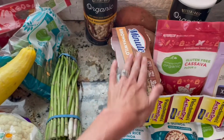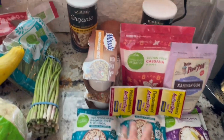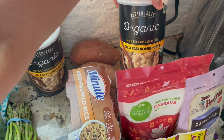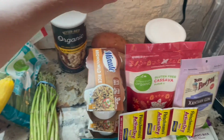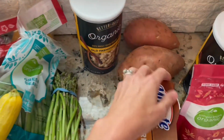I also got these. My husband requested the little mini rice bowls. So he can have those for lunch really quick. We'll probably use these for dinner. And then rolled oats. I love rolled oats. I'm going to be making my carrot cake muffins and leaving out the icing I usually put on the top, which is like plain Greek yogurt and powdered sugar. Since we're reducing our sugar intake, I'm going to leave that out, but I'm still going to be able to make my carrot muffins. Plus, I'll be having oatmeal in the morning.